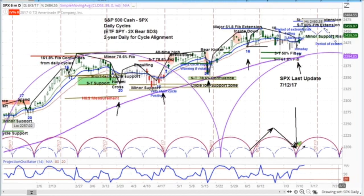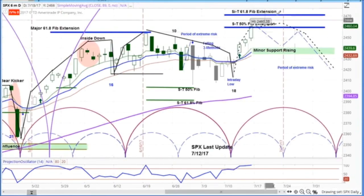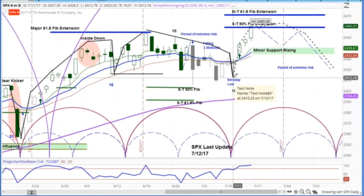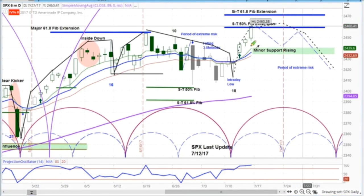This low right in here was due around midweek last week, and there it came. But there's no way that I expected it to be an interday panic right in here on those comments of Trump Jr. having brought out those emails. We thought that the pattern was going to look different. We thought that it would come down further into this support area here. It missed it by about 12 points from where we thought it was going to go.